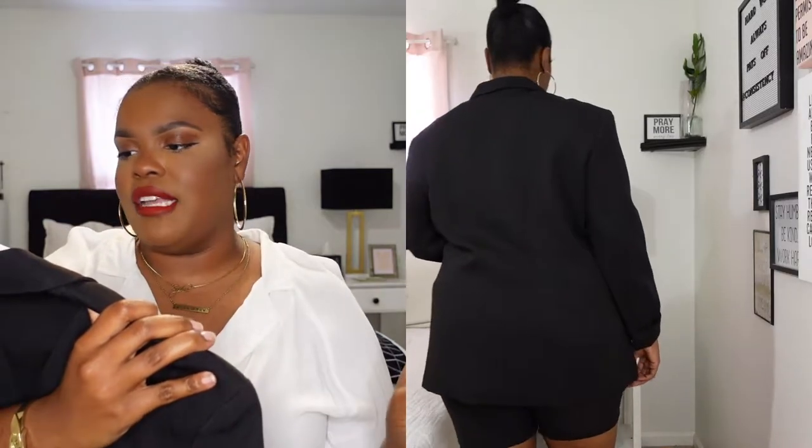This is in a 2X. I probably should have got it in a 1X or just an extra large, child. But the trend, what I want to do with this, a lot of people I've been seeing, and it's really cute, doing the blazers with biker shorts. Super cute. So that's what I plan on doing with this. But yeah. Okay, now we're gonna get into the items that I thrifted.